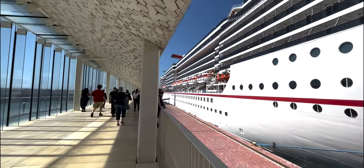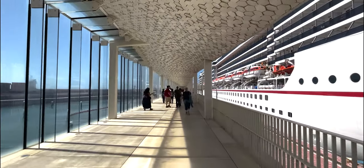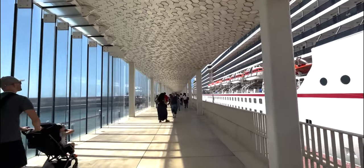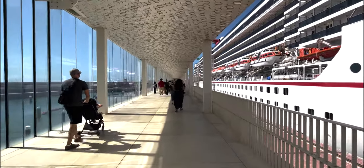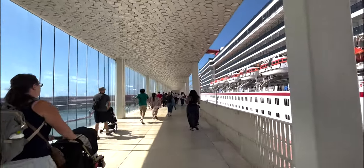Back at the ship, y'all. We're gonna go get some lunch and then we'll give you a little review of the day. Mom is so over it. I also think she drank a little too much wine. Not too much, but it wouldn't have been bad if she had any food today, but she hasn't had any food.